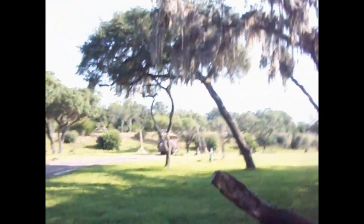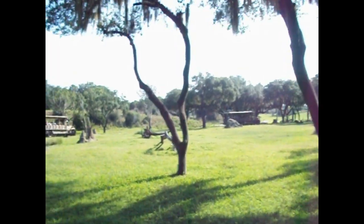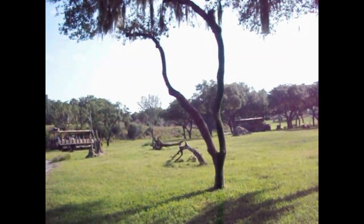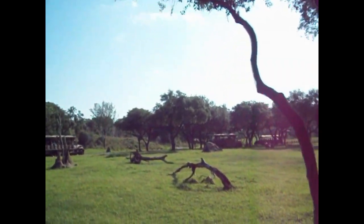Whoa, look, running up the hill there to our left. There's a sable antelope. Well, it looks like there's a few sable antelopes up there to our left there. Sable antelopes are the emblem of the Harambe Reserve. Their horns get up to about 50 to 60 inches in length. They use their horns to spar to show dominance, also for courtship.